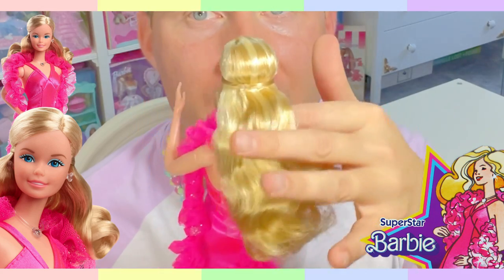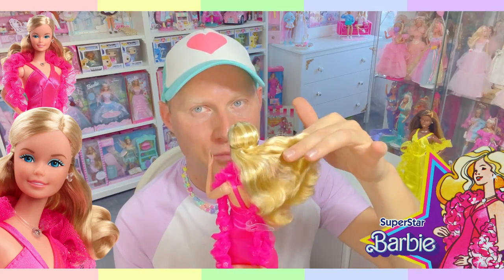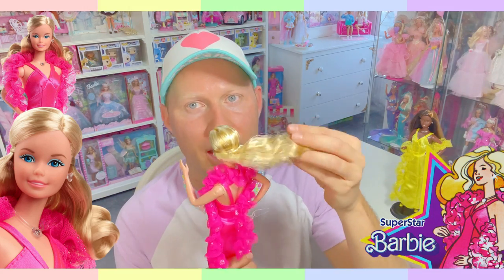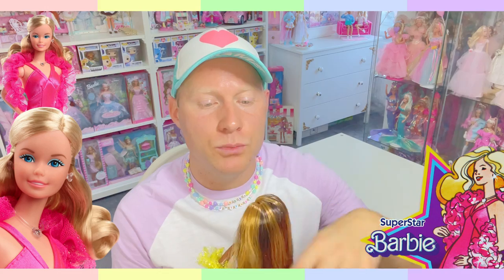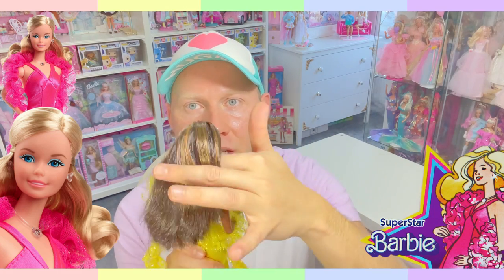So Superstar Barbie is released and free into the world. Now this hair, wow. You can see the different streaks of blonde that they put into her hair, and it really feels super nice. I still think I'm gonna give it a wash though. As you have seen with Christie here, I did remove her hairdo, so to speak, and gave her a wash, and look how freaking shiny that hair is.